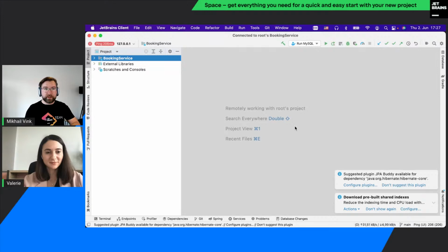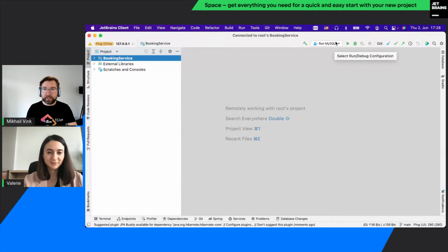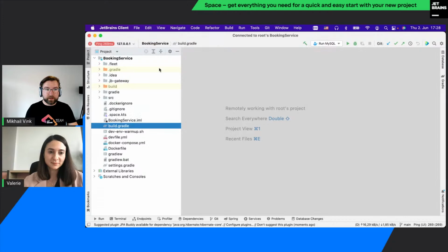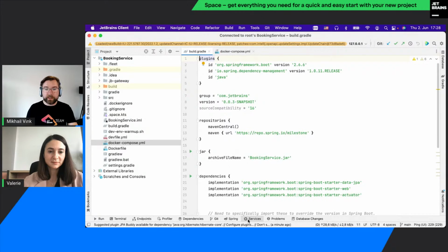That means that everything I do in the IDE is actually happening in the remote container on the server side. And I can do a bunch of things. For example, I can go ahead and run MySQL, which is going to run remotely on this server, and it's going to start it there. I got my project, and I can navigate, I can go to the code, and that's a fully functional IDE with all the navigation and so on. It's achieved through a special protocol, and you get the IDE working with this backend.